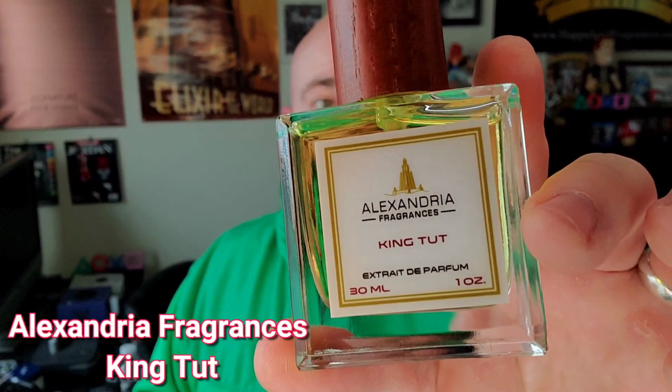And Alexandria makes a fantastic version of Enigma Pour Homme, and it's called King Tut. I recently added this to the collection. I've only worn it once so far. I've been doing a little bit of testing, and I gotta tell you, this stuff smells freaking incredible.